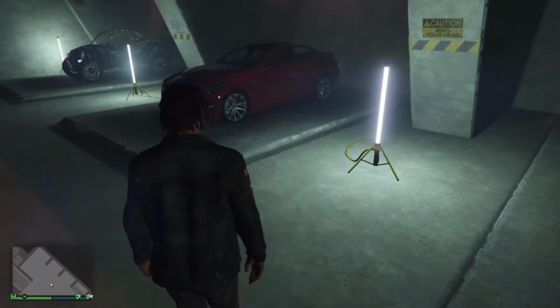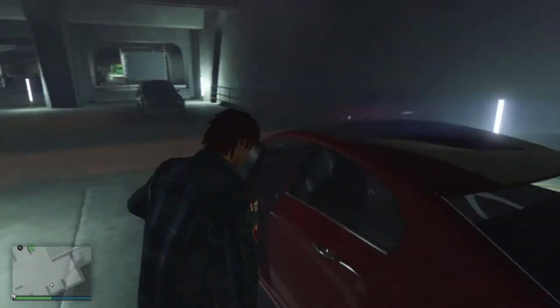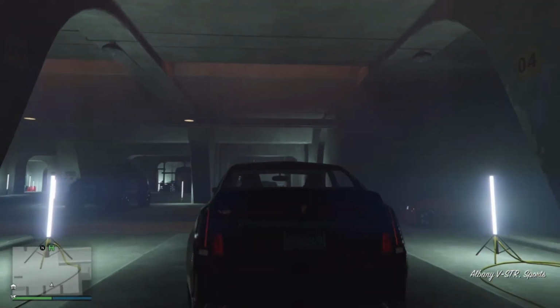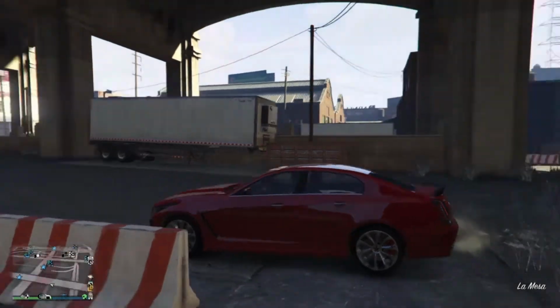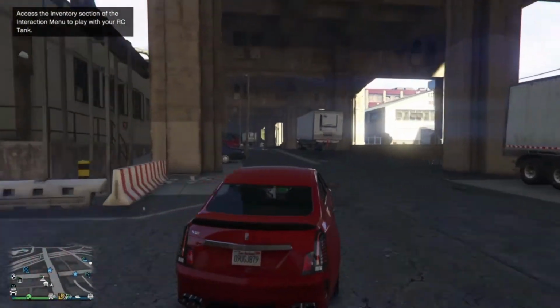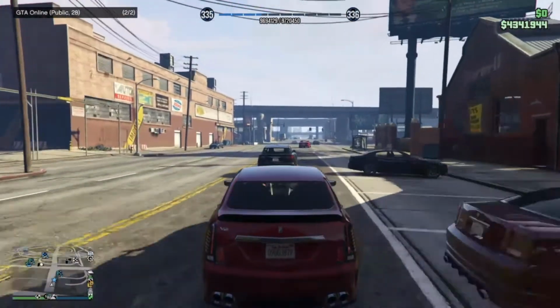All right, so we got the Albany V-Str right here, and we're gonna go ahead and pull it out. It looks really, really dope. I forgot the car name in real life. I think it's Cadillac. In real life, I'm pretty sure the brand of the car is Cadillac, but I'm not sure which model of the car it is. But right off the top, man, I have not seen a sedan car in a while. Oh, it's a sports car. All right. I see. Never mind.